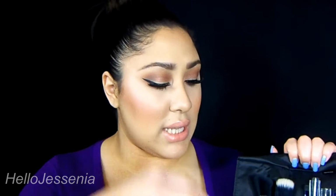girl, this brush was bomb.com. My contour was on fleek. And then you get this nice stippling brush as well. I wouldn't use this personally for foundation. I think this is just a powder brush. Yes, powder brush. But I like to use this to buff out everything together or do a light dusting of setting translucent powder.